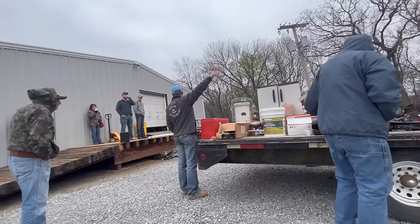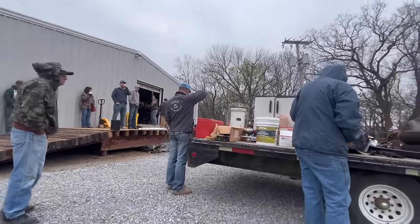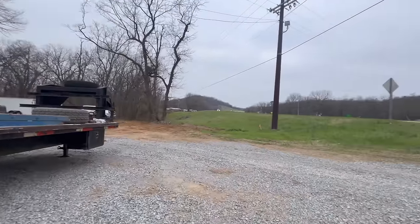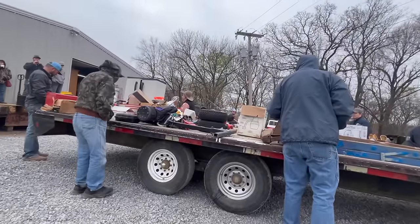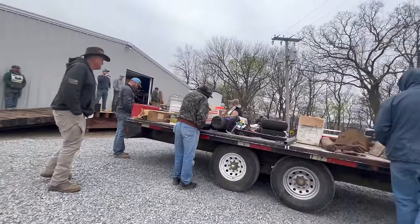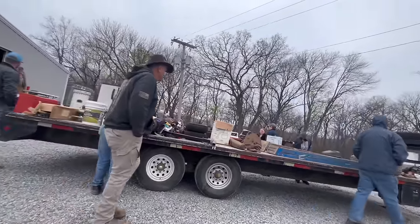Sunday, April 7th, we have a smaller sale, but it's going to be a good, clean estate. Clinton Farm Estate right up here. Make sure you're there, and that was April 7th. So we're going to be busy this month. Make sure you're with us. Keep track of us on Facebook. We'll be able to get everything taken care of through the month of April.